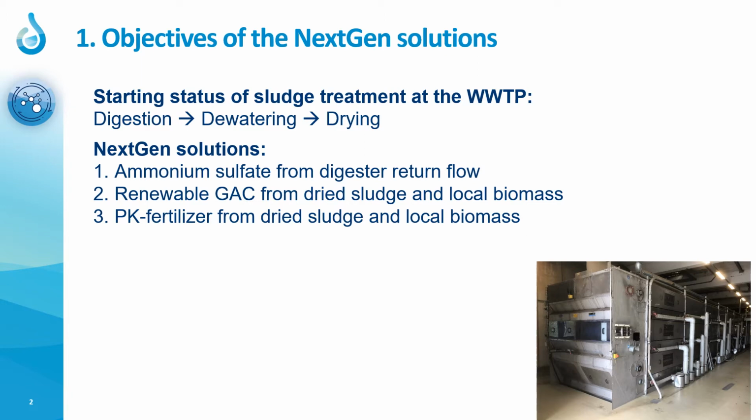In the case of Altenrhein, the aim is to update the status of the sludge treatment at the plant, which today consists of digestion, dewatering, and drying. So within NextGen, we're looking at three possible solutions: the ammonium sulfate return flow from the digester, the production of renewable GAC from dried sludge and local biomass, and the production of PK fertilizer from dried sludge and local biomass.